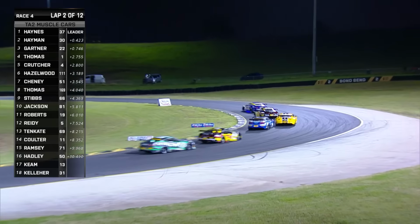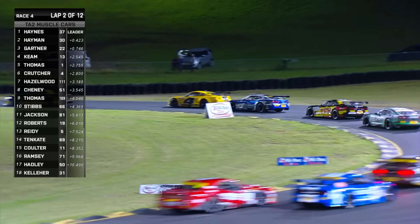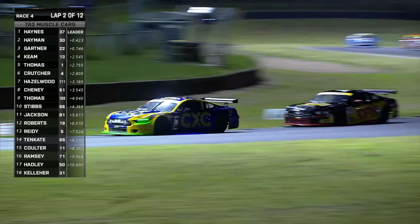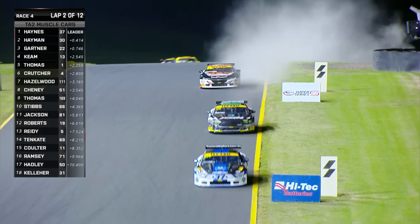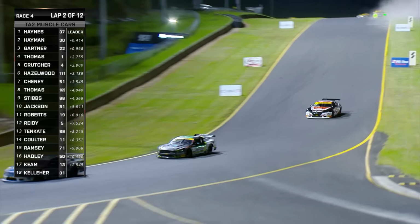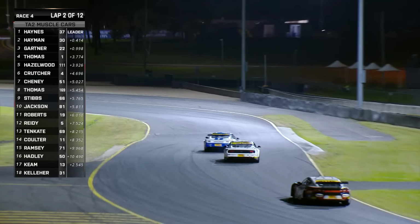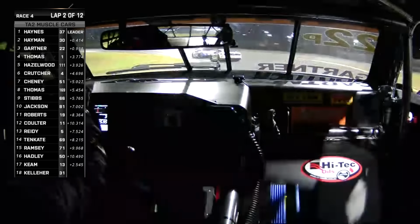Cheney on Crutcher as well. A little bit of a nibble there. He's fighting well, old Crutch, isn't he? He's doing a great job. Well, oh, wow. I think that might have been Tommy Gunn in that number 30 car, the Stang. Watching Haynes again. Lot of pressure here now.